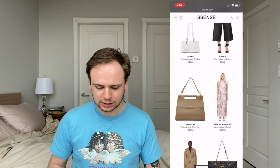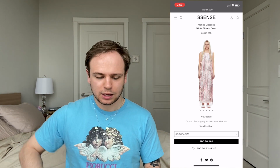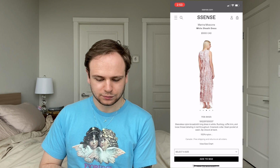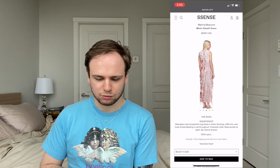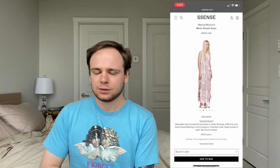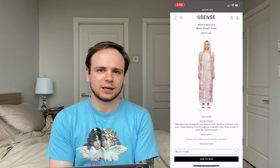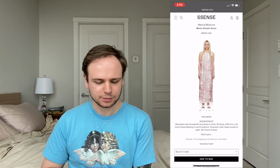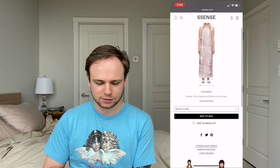Ooh, this is cool. This is giving me Carrie vibes. Marina Moscone. Moscone? Never heard of it. This dress is white with red threads, but $3,500. My thing with new designers when they come out with these crazy prices is, nobody knows your brand, girl. No one's gonna pay $3,500 for that dress.